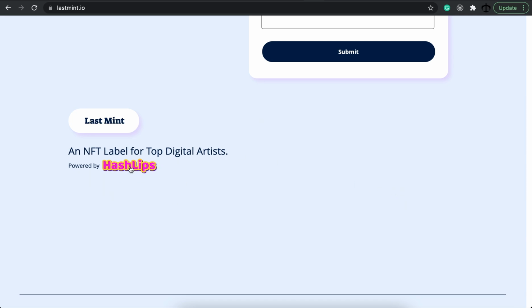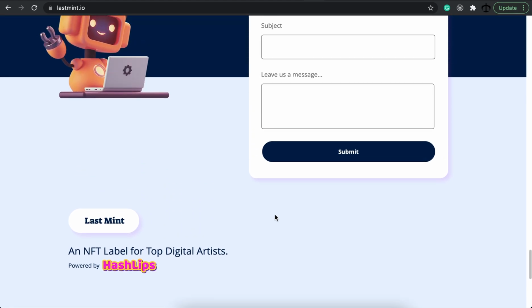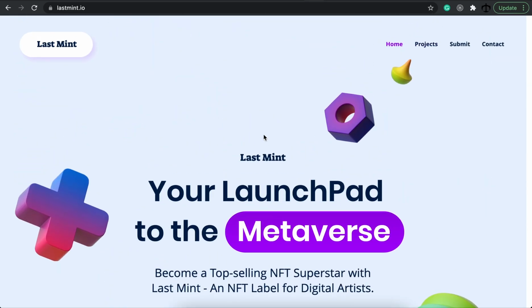So that's why I'm showing this, because I'm very proud that these people are using my art generator. I highly recommend, if you do not want to get into the nitty-gritty of all of this advertising, marketing, and creating the NFTs, creating the smart contracts, go and hit these people up. There's a submit section and you can go and do that.